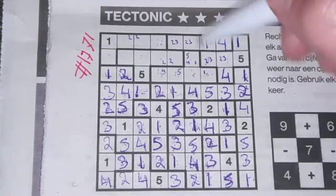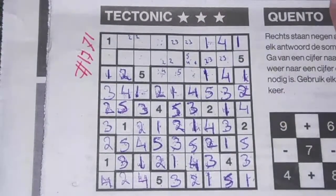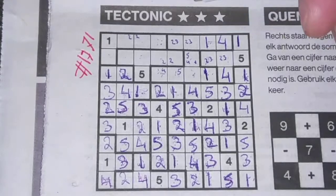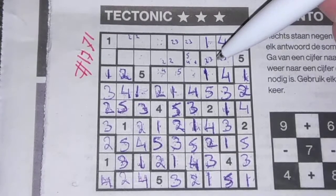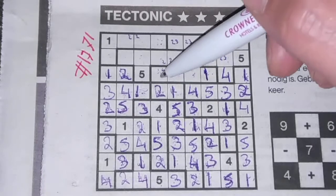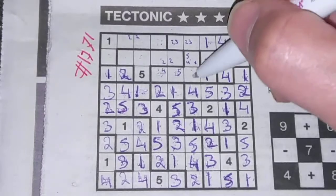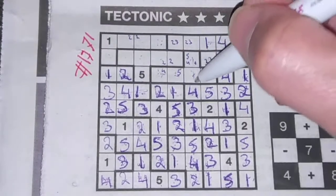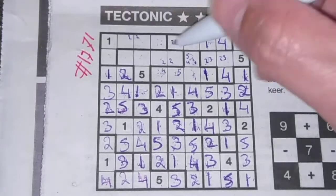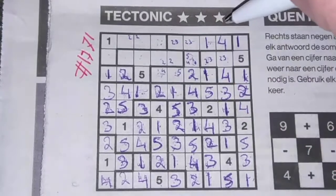Now we have a 1 here. So this box cannot be a 1 anymore. This box should be the 1. Alright, so now we have a 2 here, so those 2 boxes cannot be a 2, so the 2 goes in those 2 boxes. Well, I cannot place a 2 here, otherwise I cannot fill any 2 in one of those 2 boxes, so the 2 definitely here.